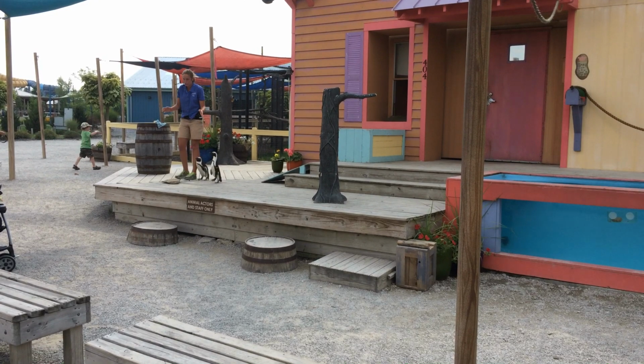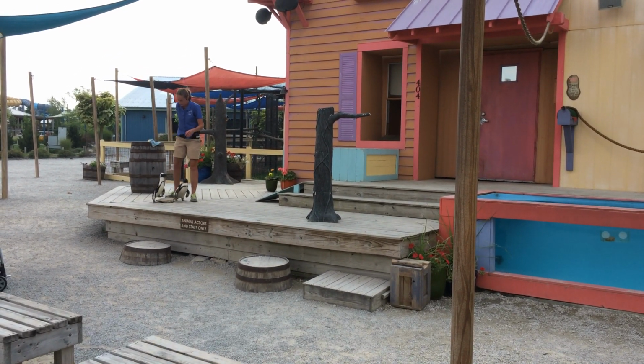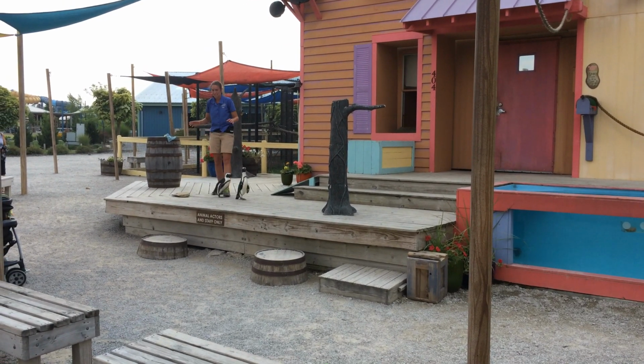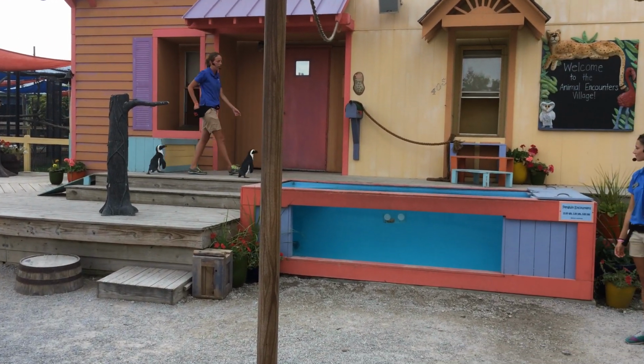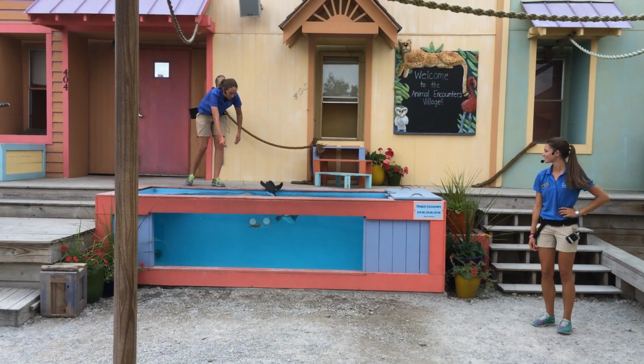So they are an endangered species, so any money that you donate goes to help saving these penguins. But you hear me say Africa. Not all penguins live in cold places. They're actually more warm weather penguins than cold weather penguins. And they have a lot of great tools to help them survive and eat their favorite food.